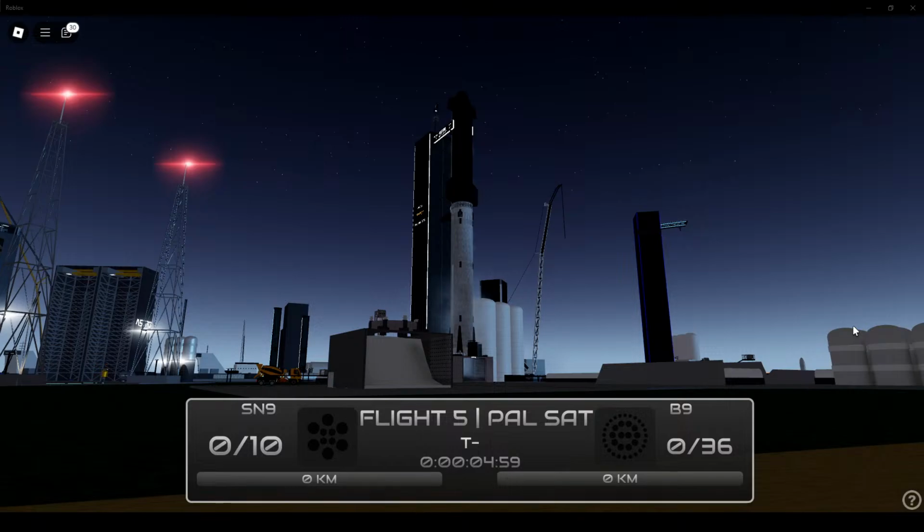Oh, it's a backup antenna. Backup antenna has been activated. Main antenna is down for maintenance. Copy that. This is a backup antenna. We're fine. We still have two antennas. We still have redundancy. Go for launch. We're tracking that issue. We'll see if it gets better.